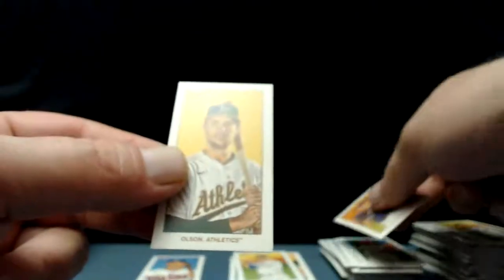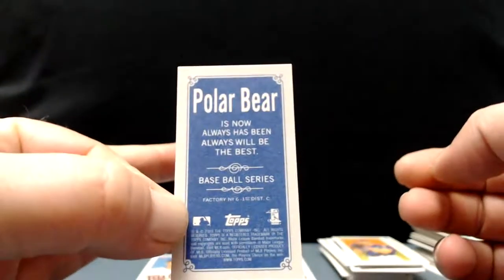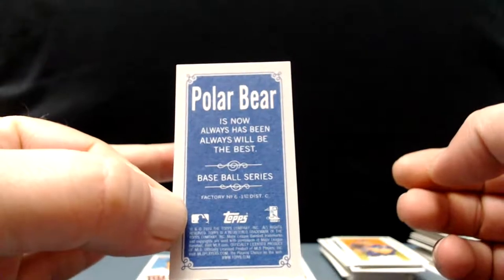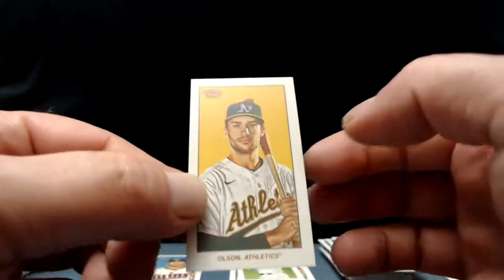And then this Matt Olson is going to be a polar bear. So that one was like 1 in 18, I think. Yeah, it was something like that here. I'll check real quick. Matt Olson, polar bear. 1 in 18. There's your Series 4.